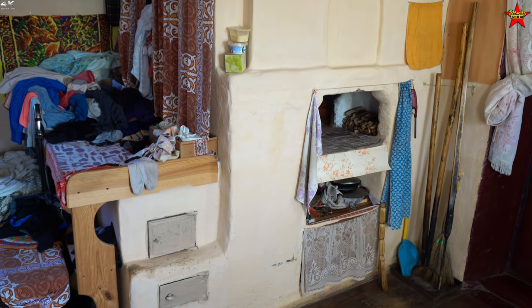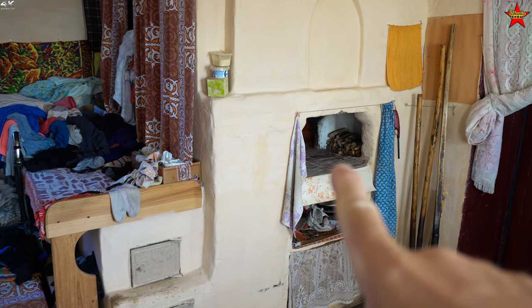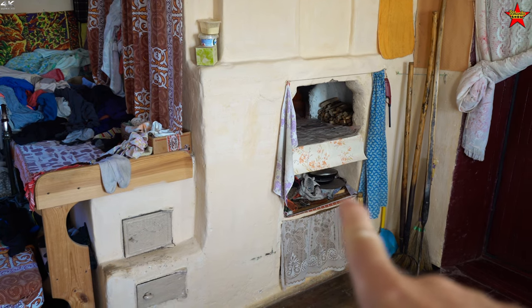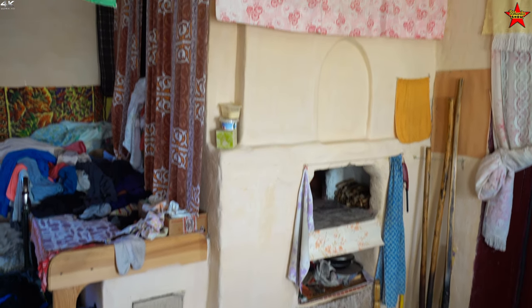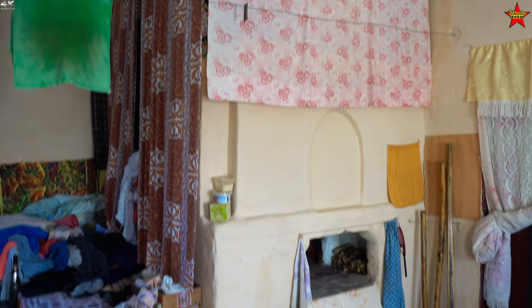All right, so this is the general view. This is where wood goes. This is usually a storage area. Some people store wood there, and below there's a storage. You can put more wood to dry up. Of course, to the ceiling, the chimney goes up above the roof.